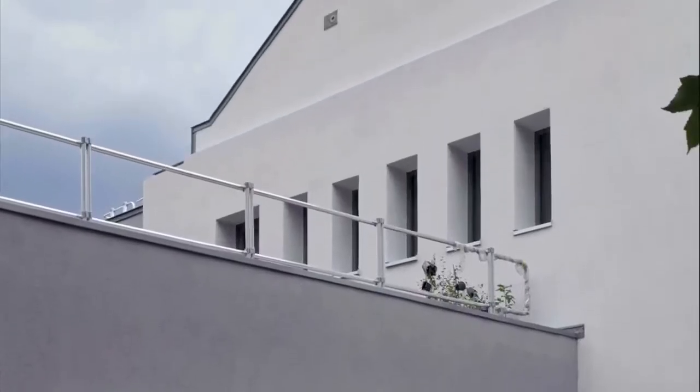The clients are now moving in to the building, and so at this stage it's where we come in and we effectively hold their hand to make sure that they're using the building correctly and getting the most out of it.